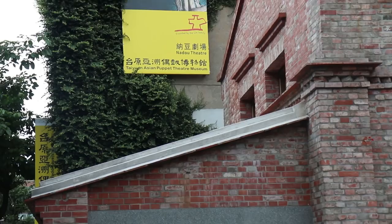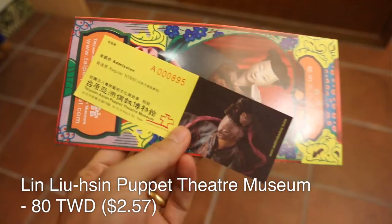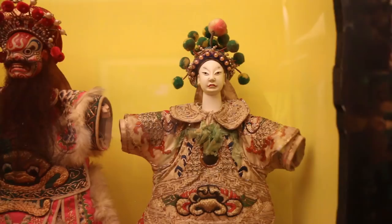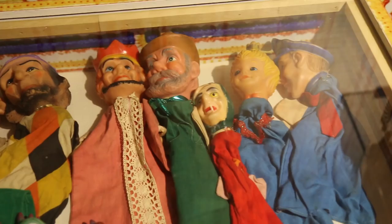We've made it to the Taiyuan Asian Puppet Theater Museum, right in front of me. We're gonna go walk around and check it out, and I have no idea what to expect. It costs 80 Taiwan dollars for entrance, and it supposedly has a very large collection of Asian puppets as well as international puppets, and there are performances, but no performances today from what she said. So we're just gonna walk around the museum and see the collection of puppets.